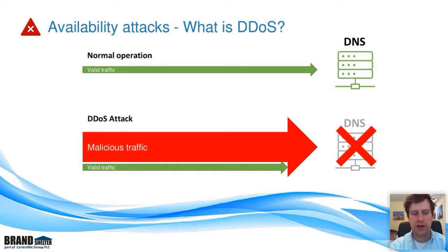Now, under normal operations, a DNS server will get a question like, what is this domain name's IP address? And it will respond, and it can do that happily millions of times a second, all days of the year. Under a DDoS attack, a malicious user sends so many requests so fast to that one server that it has trouble keeping up, and either slows down responses to real questions or overheats and breaks down and falls off the edge of the world. And if that occurs, none of the valid questions are being answered, no one is getting your IP address, no one can find your website.